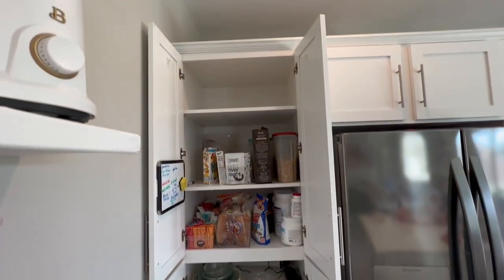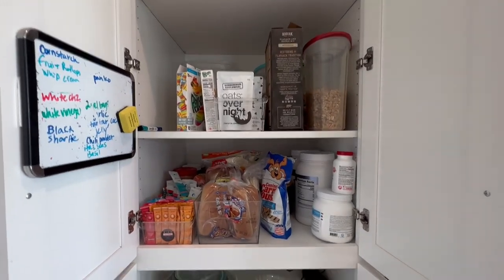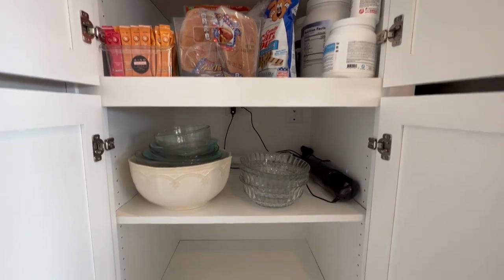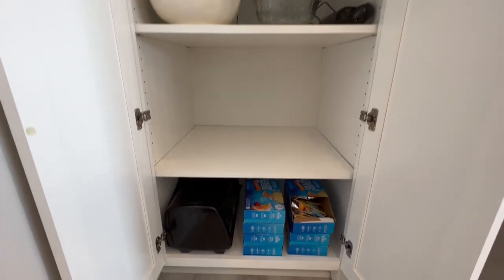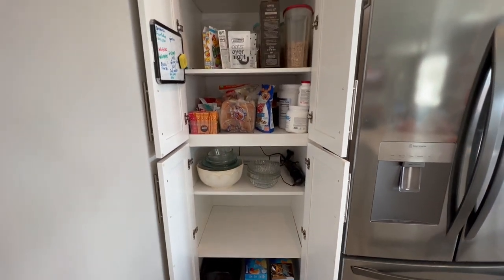Here's how that side pantry and cabinet turned out. You guys, there is so much space left over, I don't even know what to do. This really goes to show how decluttering one space, or in my case, a few small spaces, can make your entire kitchen seem so much larger.